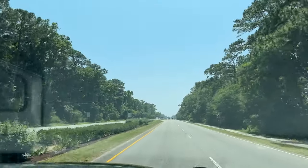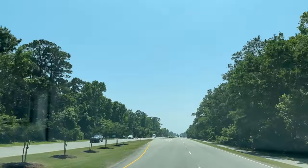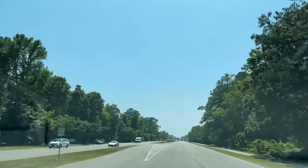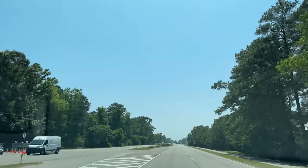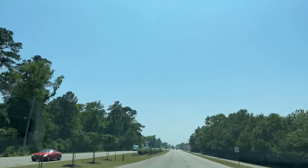State Park, next left, right here. Entrance to it. Really is very nice. Lots of trees. They've tried to cut down as few trees as possible to make the park. So I like it.